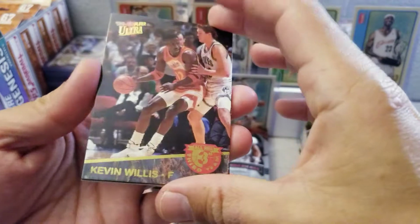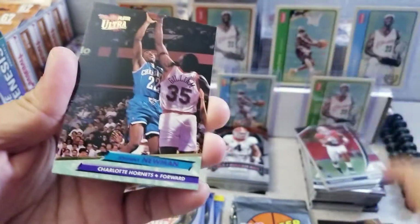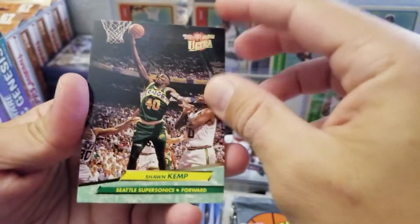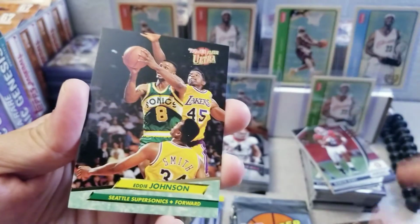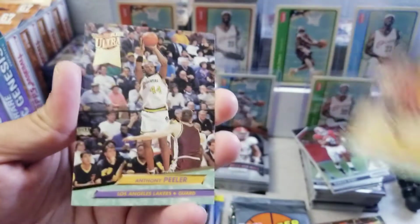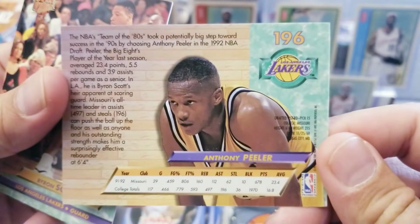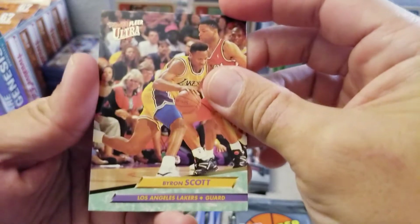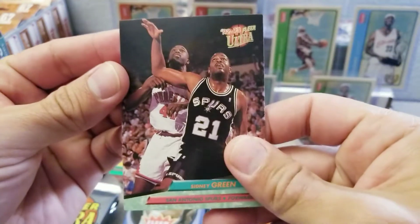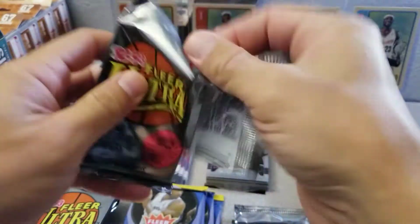All right, these cards are pretty sticky, but we'll try to fly right through this. Fred Roberts, J.R. Reid, Johnny Newman, nice Shawn Kemp. Eddie Johnson, Michael Cage, Jerry Reynolds, James Worthy. So a little throwback action here with this pack. First round draft pick, Anthony Peeler. Here are the backs of the cards, in case you were wondering. Brian Scott and a Sidney Green. Throwback there. I saw them and I was like, you know what? Why not? Let's grab them. We'll rip them open and see what we can get.